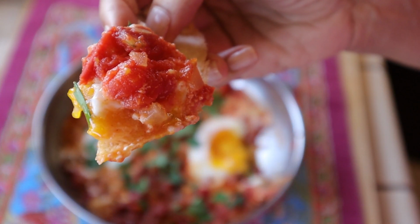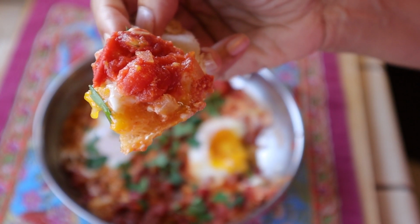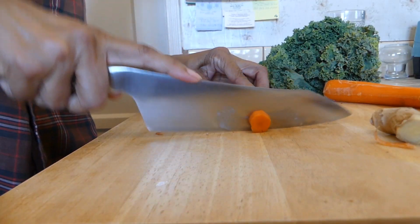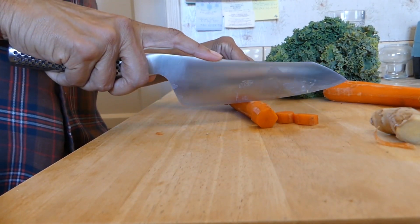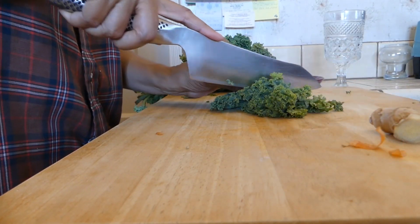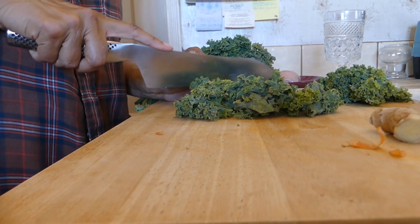So eat tomatoes, red and yellow bell peppers and orange bell peppers, purple cabbage, purple cauliflower, orange cauliflower, beets, yellow squash, leafy greens. These are all things that are going to make you not only feel better, look better, and have more energy to go out and do the things that you want to do through the course of your day.